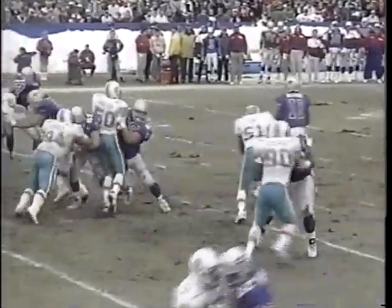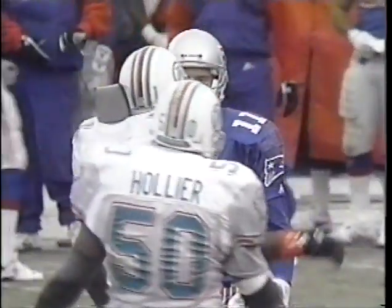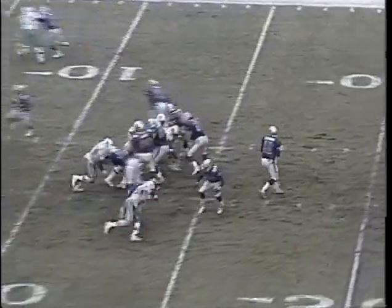Here comes Cox and Hollier on the blitz. Cox gets there just enough to pop him on the head a little bit. Bledsoe asks the referee for a little help. You know, it might have been Bledsoe initiating the little conversation there with Cox, huh? He did take a pop to the head, and that can get you flagged pretty quick in this league. No flag. 3rd and 7.